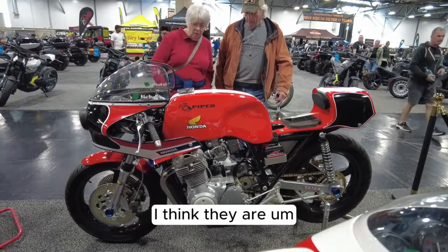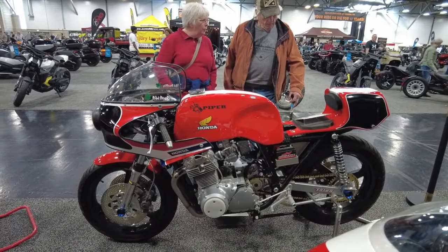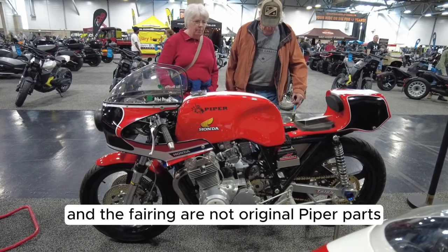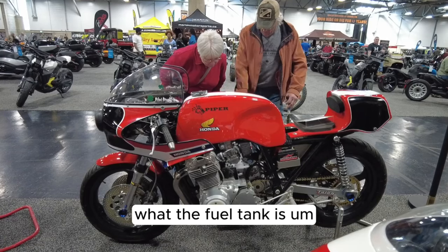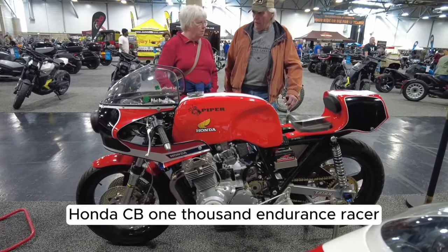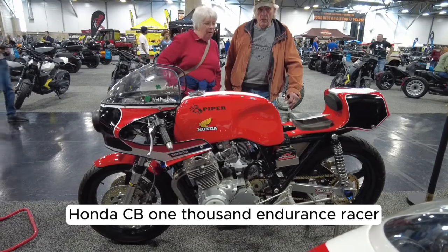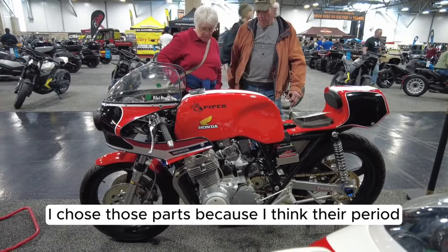I think they are. Now, having said that, the seat unit and the fairing are not original Piper parts, but the fuel tank is. This fairing and seat unit are from an early model Honda CB1000 endurance racer. I chose those parts because I think they're period correct for the bike, and they also suit the lines and the shape of the bike.